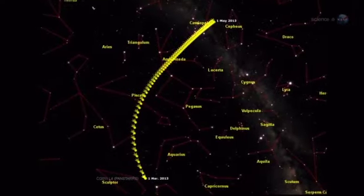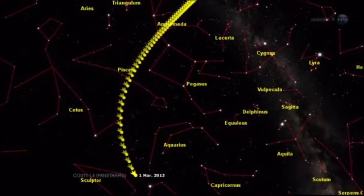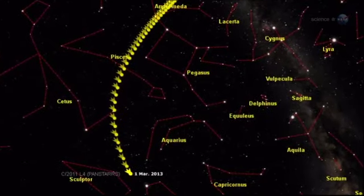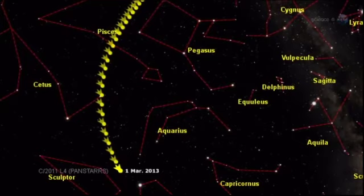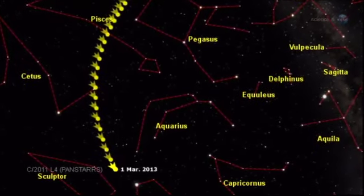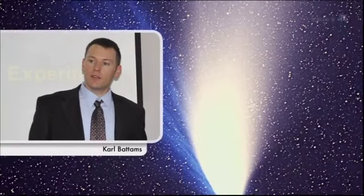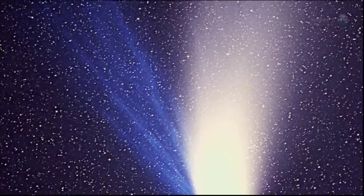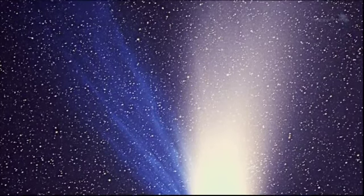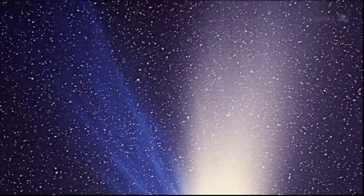In early March, the comet will pass about 100 million miles from Earth as it briefly dips inside the orbit of Mercury. Most experts expect it to become a naked eye object, about as bright as the stars of the Big Dipper. But, says Carl Battams of the Naval Research Lab, prepare to be surprised. A new comet from the Oort cloud is always an unknown quantity, equally capable of spectacular displays or dismal failures.